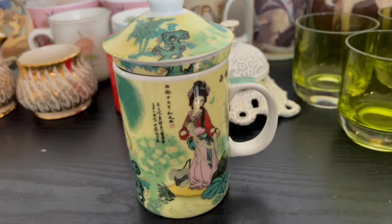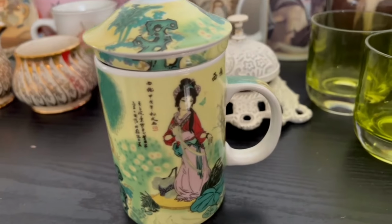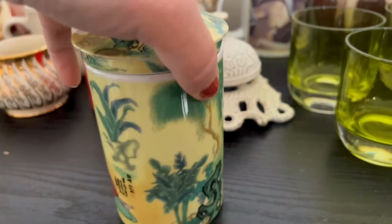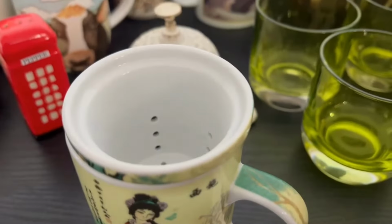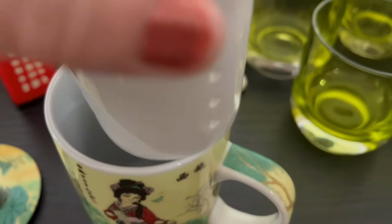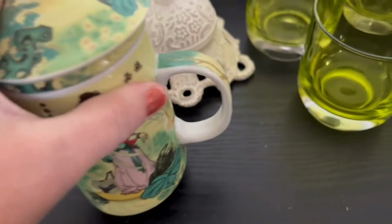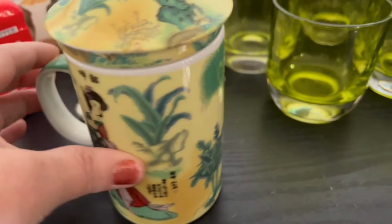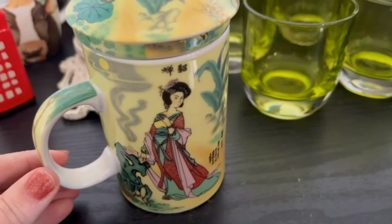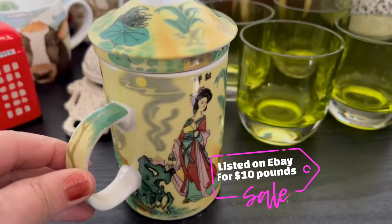Next, I found this Chinese tea mug. It's called a Gong Fu teacup, and I paid £1 for it. It's gorgeous. It's in like new condition. That's where you'd put your tea in there. Oops. God, I don't want to break it. It's got a maker's mark on the bottom. It's not vintage. Looking on eBay and Etsy, they range between £5 and up to £15. So I'm going to advertise this one for £10 on my eBay.